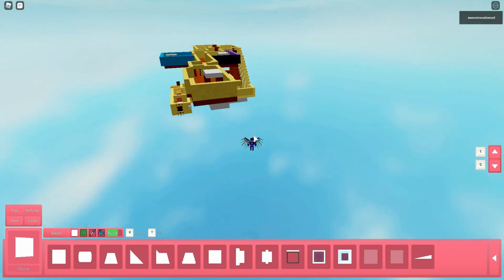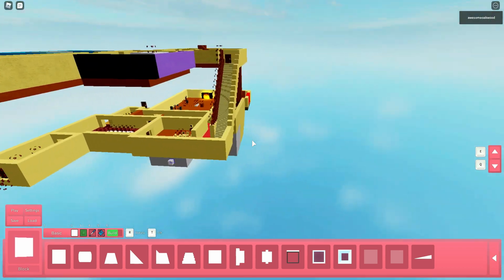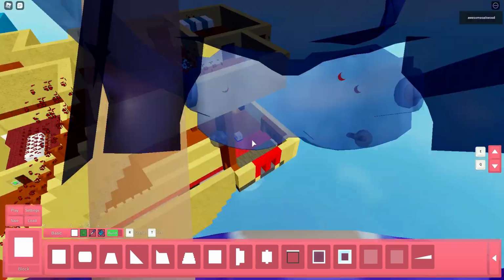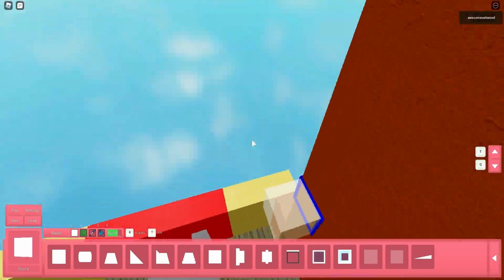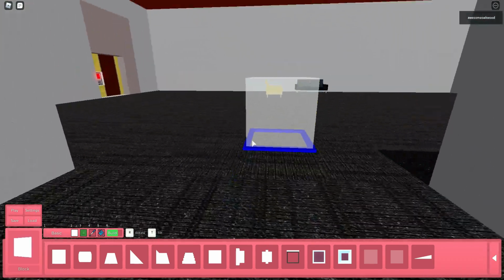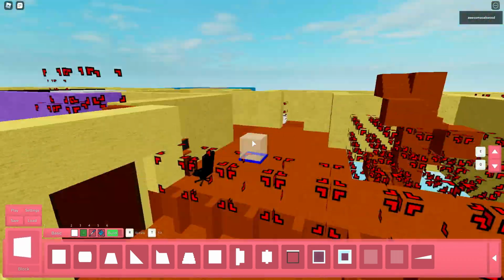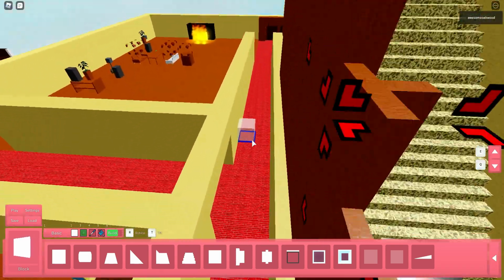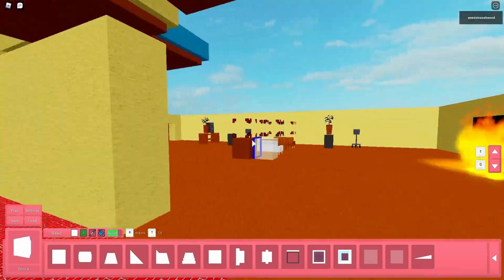Look at this, ladies and gentlemen. This build took me so long, like around 6 months or something. Now you might be thinking, well, why don't you just build forever? Because it was so hard. Everything you're seeing is really close to what my house actually looks like. I could probably show a picture on screen right now of it.